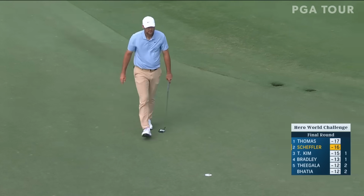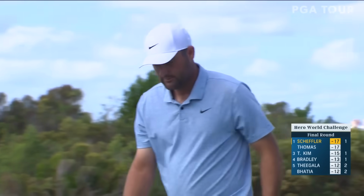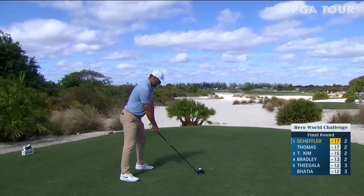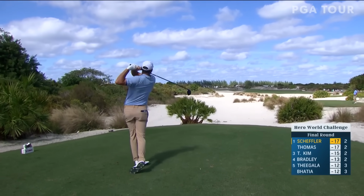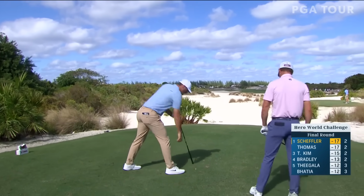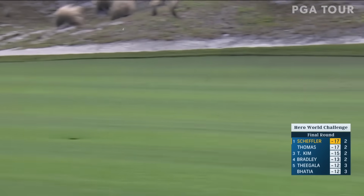And that's 3 out of 4 for Scottie. The saw grip is working early. And huge confidence builder. Anytime you make a 10-footer like that right out of the gate, that is. Hammered down the left side. This should carry the sandy area with ease. And it does.